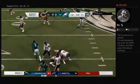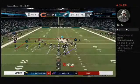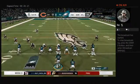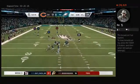So just a 3-yard return following a punt of 45. And the Eagles will have it taking over 1st and 10. They've got good starting field position as they come up here 1st and 10 at the 41-yard line.